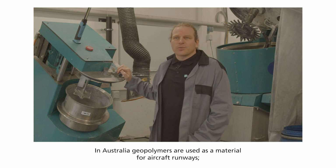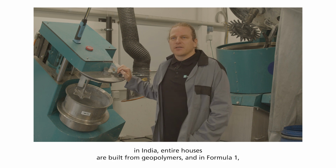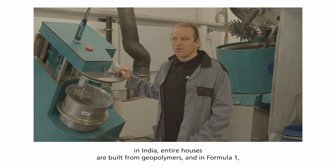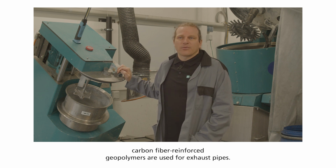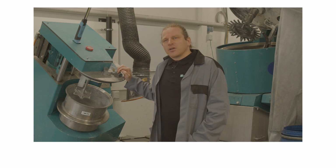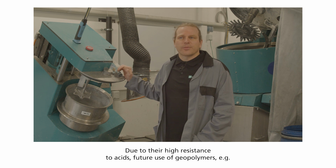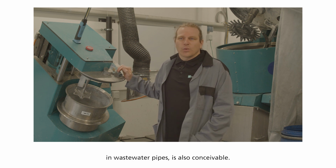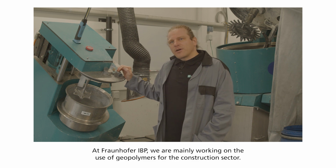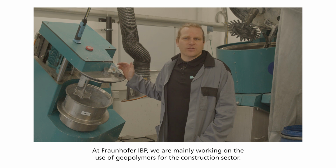In Australia, geopolymers are used as a material for aircraft runways. In India, entire houses are built from geopolymers, and in Formula One, for example, carbon fiber reinforced geopolymers are used for exhaust pipes. Due to their high resistance to acids, future use of geopolymers, for example in wastewater pipes, is also conceivable. So at Fraunhofer IVP, we are mainly working on the use of geopolymers for the construction sector.